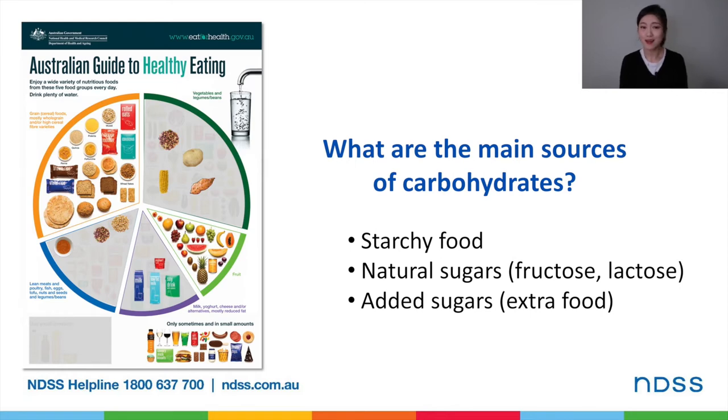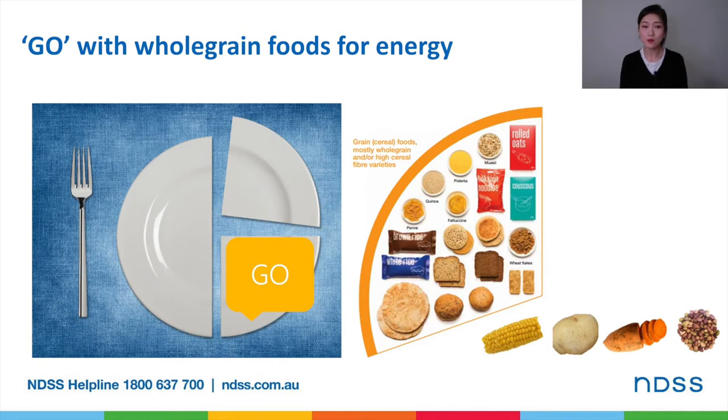So, how much should we have per meal? Let's say all the foods you have in a meal are on one plate. We normally recommend a quarter of the food coming from the carbohydrate foods or the Go foods per meal. We know that all the carbohydrate foods will be broken down into glucose and give us a rise in our blood glucose level. So obviously, if we have too much carbohydrate in one go, it will have a bigger impact on your blood glucose levels.